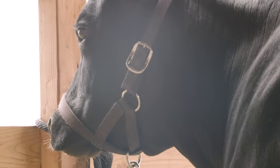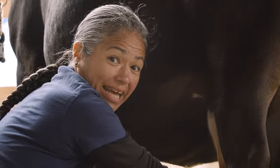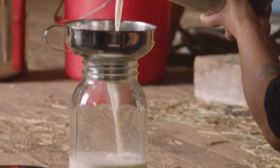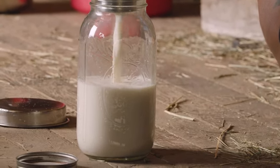We're almost done with the milking process. So let's say bye to Annie, and we'll move on to the next. Look at how beautiful that is. I think we're gonna have some pretty good gelato.